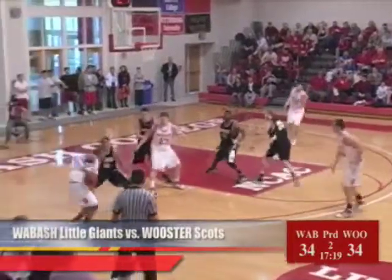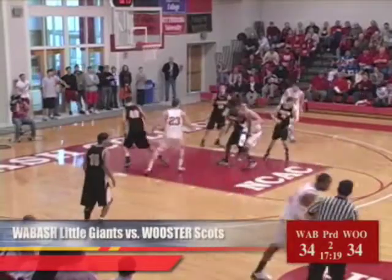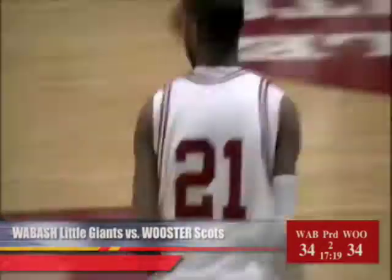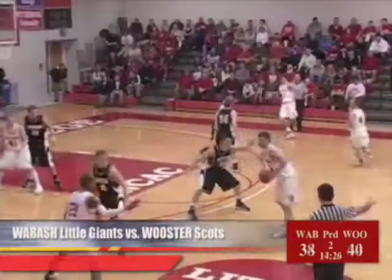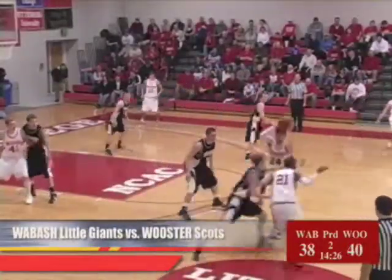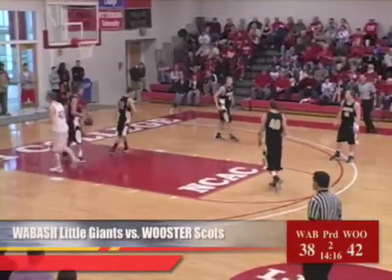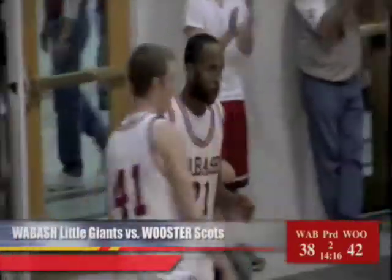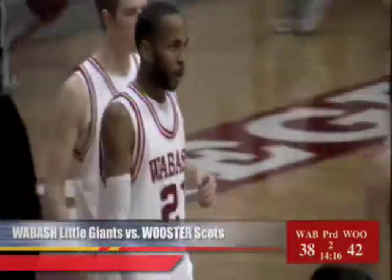Garage turns. This is now Smith working left side. Pull up jumper about 20-footer and he hits. 37-36. Wes Smith scores his eighth point on the ball. Haltom to Brock. Brock now working. He will fake it to Smith. Now finds Smith cutting to the basket for the easy finger roll and a chance for the three-point play. Aaron Brock giving the assist to Wes Smith for two.